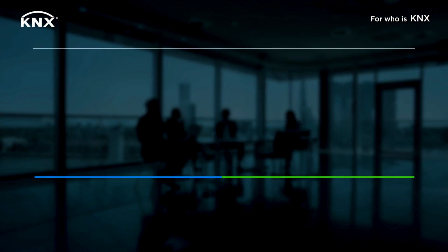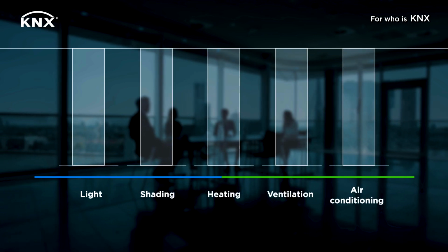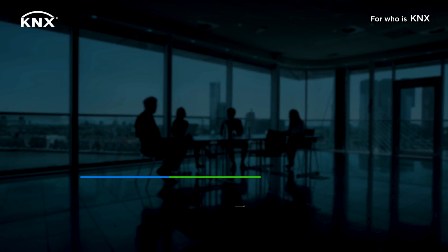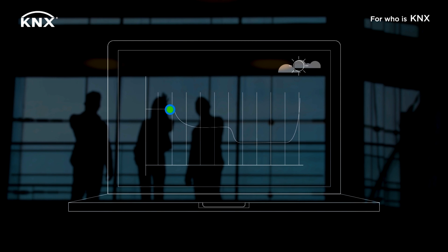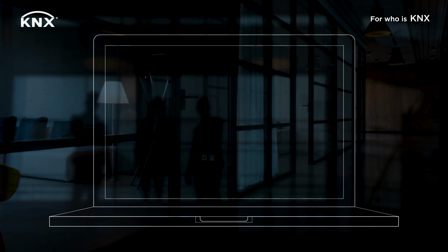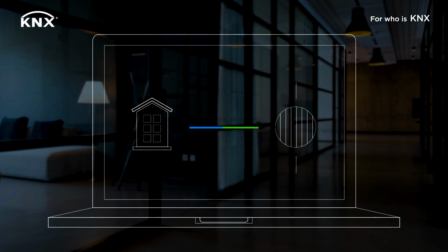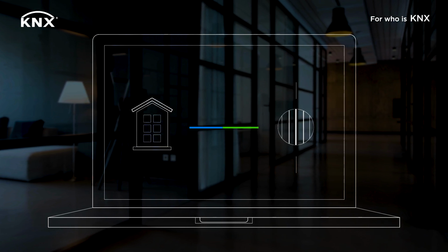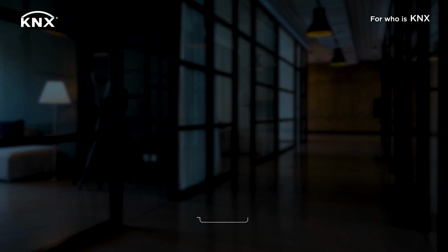KNX makes it possible to reduce your energy consumption for light, shading, heating, ventilation and air conditioning at the same level of comfort. In just a few clicks, you create the settings you need. Sceneries to automatically close your blinds or adjust the lights and the temperature according to the weather, for example. With KNX, you can choose which materials and devices you want to use to create the functionalities that your building needs. You can become the architect of your automation system and realize your own design concept to the last detail.